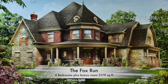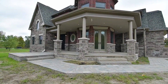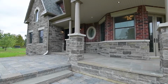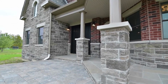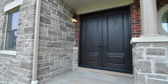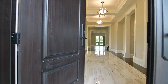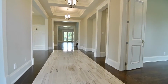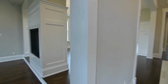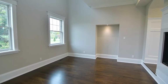The Fox Run model shares many of the same luxurious finishes and details as the Hawthorne, with many distinctive features as well. Its stone and brick exterior with stone landscaping gives this home superb curb appeal. And upon entry into the main level is an unobstructed sightline to the backyard and the surrounding greenery. The tiled entrance foyer is highlighted with a coffered ceiling and opens to a formal sunken living room with vaulted ceiling.